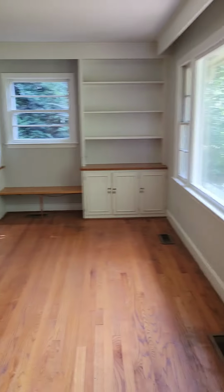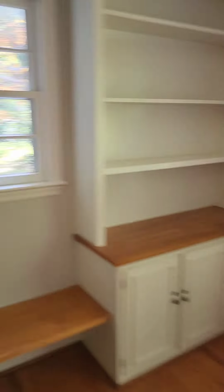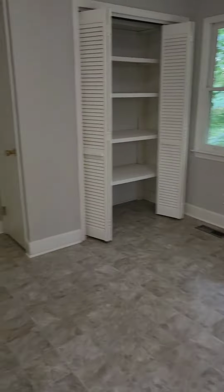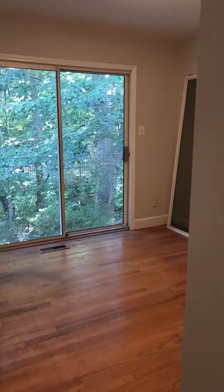Walking into the living room. Pretty cool, right? You know, I'm not gonna go into any detail. You guys can see. Yeah, so it's an older house, you know. Looks like it's ready to go. Back out into the living room. Down the hall, and we're gonna turn right first. Boom. Bedroom number 1.